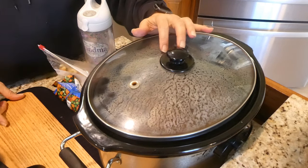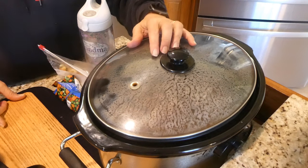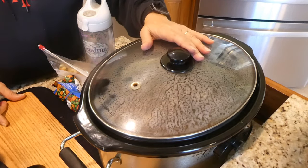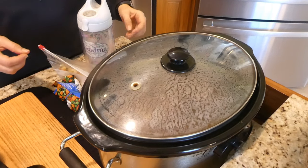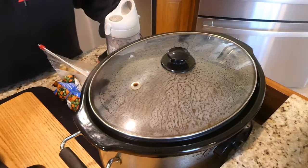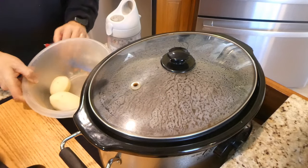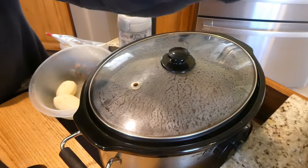Right before we serve this, maybe half an hour before we serve this, I'm gonna make a little gravy to go in it. I'll make a flour mixture to put in it so it forms a little gravy, so we have a nice stew in there. We'll go through that whole process. But I'm gonna let this get warmed up, and I'm gonna go ahead and dice up my potatoes, put them in the bowl, and we're gonna put them into the refrigerator.